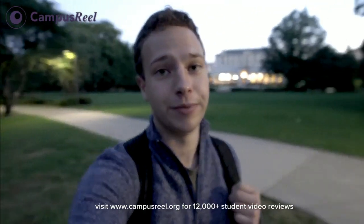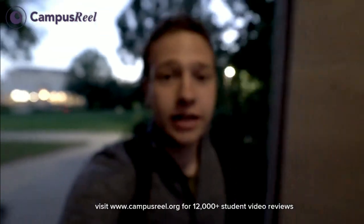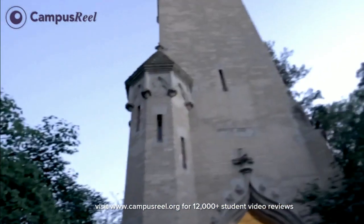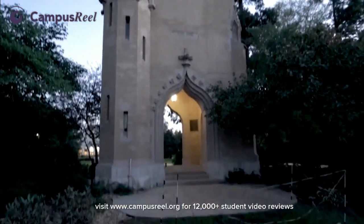Another cool place on campus that you should definitely be checking out is Central Campus. Central Campus is the big part in between everything. It was actually designed by the same firm that designed Central Park in New York City. One of the main features of this area is the Campanile, which is right behind me. This massive clock tower is the center of everything.